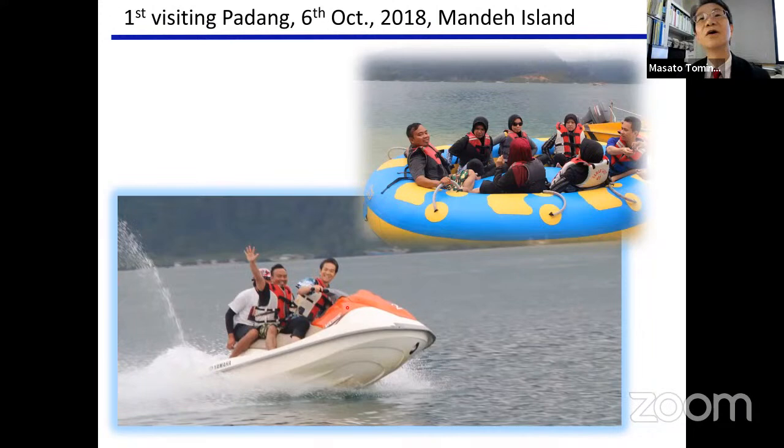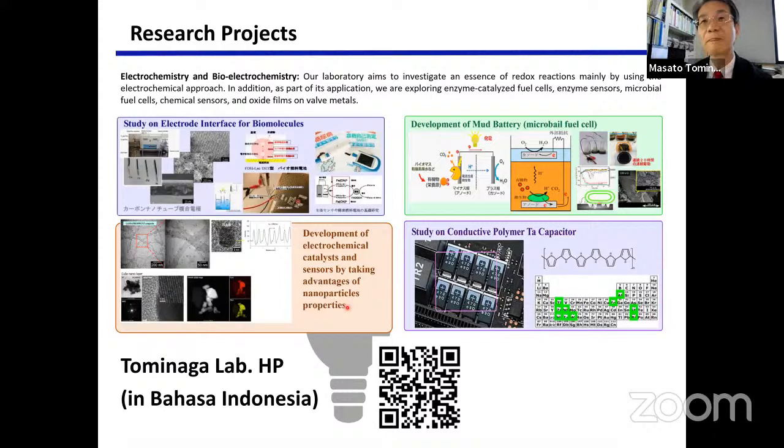Okay. I have four research projects. One is related to bioelectrochemistry. We use an enzyme as a catalyst for making a biofuel cell and a biosensor. The second one is the microbial fuel cell. We developed the microbial fuel cell for paddy fields. The third one is the development of electrochemical catalysis and sensors using nanoparticles. The fourth one is the conductive polymer tantalum capacitor. This research is in collaboration with Panasonic.